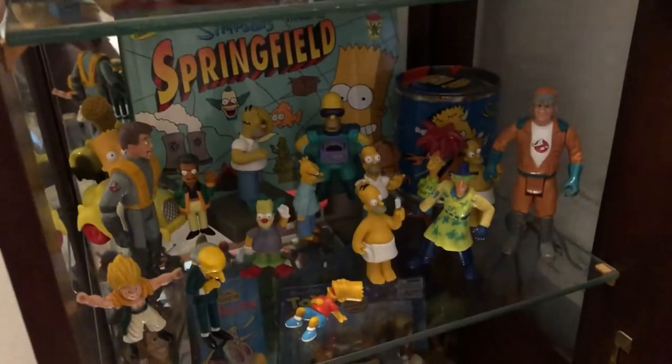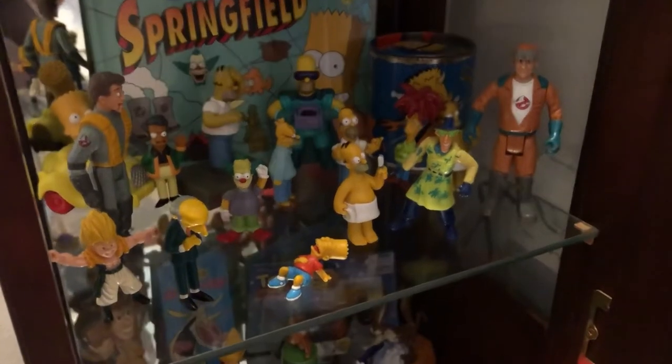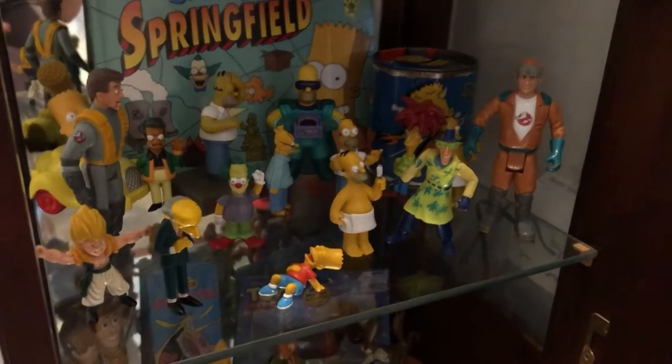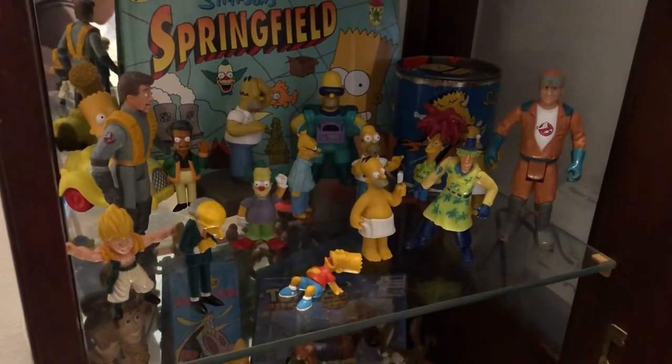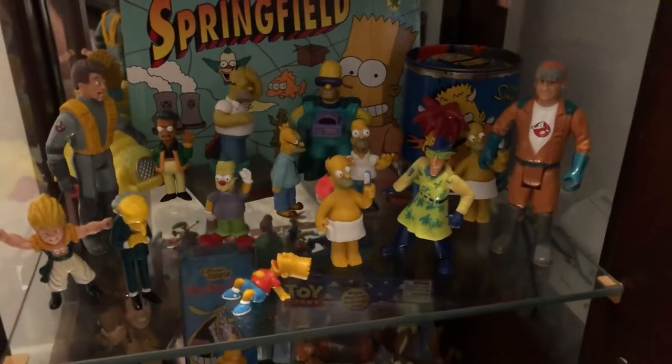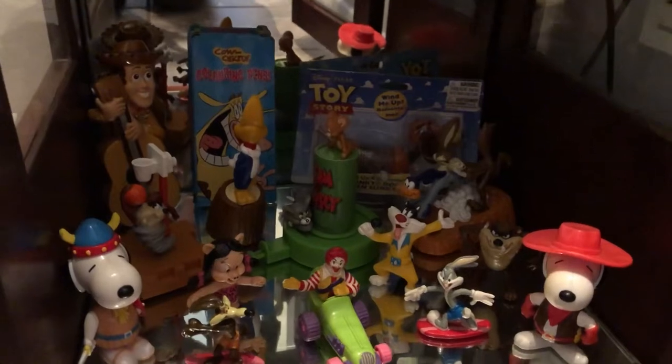The next shelf, we have some Ghostbusters figures here, but most of them are Simpsons figures from the 90s and early 2001. Just so cool. We can't stop picking them up.